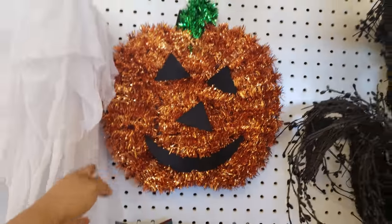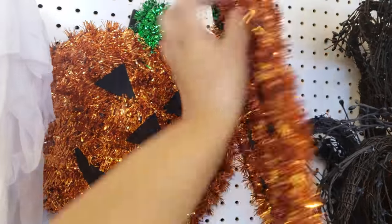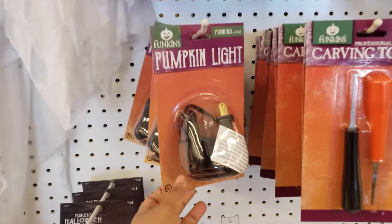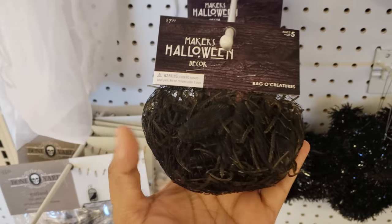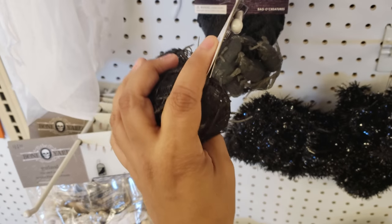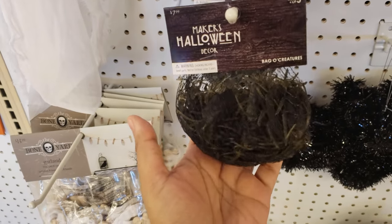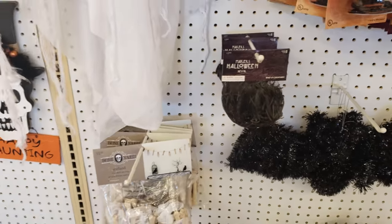You can find stuff like this in the Dollar Tree. Let's see, how much do they want here? They want $4. And again, it's 40% off. Pumpkin lights, carving tools. You can get those in Walmart. Ooh, look at these cockroaches. Ew, I hate roaches. Oh my gosh. These are $8 for plastic roaches. Wow, really? Even if it's 40% off, that's still kind of pricey.